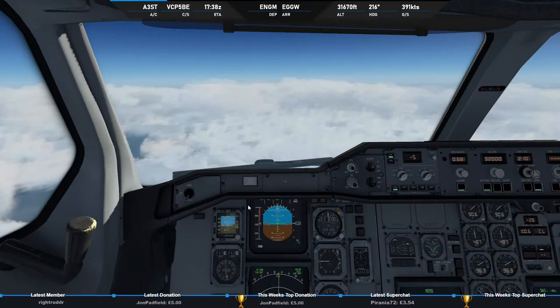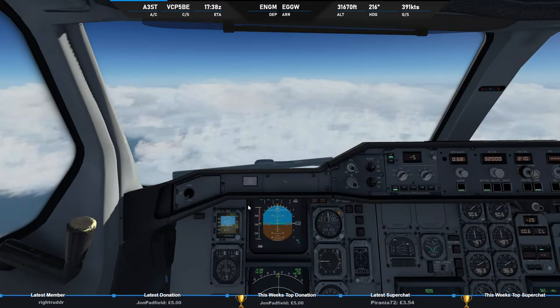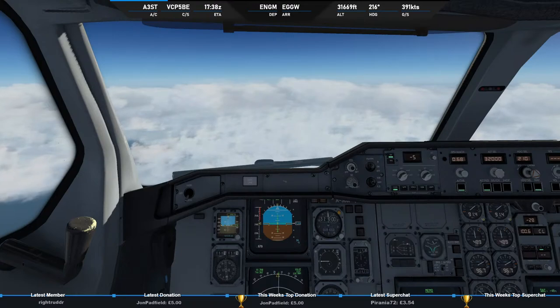What's the highest number of flights you completed in one day? Four. Sometimes, not often, but sometimes I do four sectors a day. Depends on where you're based and where you're going, but frequently two.